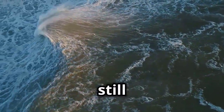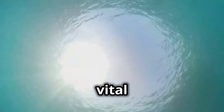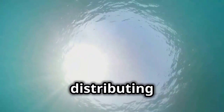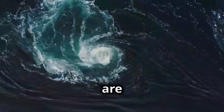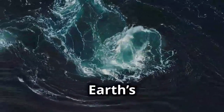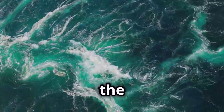The ocean is not a still body of water, it's constantly moving. Ocean currents play a vital role in regulating climate, distributing nutrients, and supporting marine life. There are two main types of ocean currents, surface currents and deep-sea currents. Surface currents are driven by wind patterns and the Earth's rotation. They are responsible for redistributing warm and cold water around the globe.